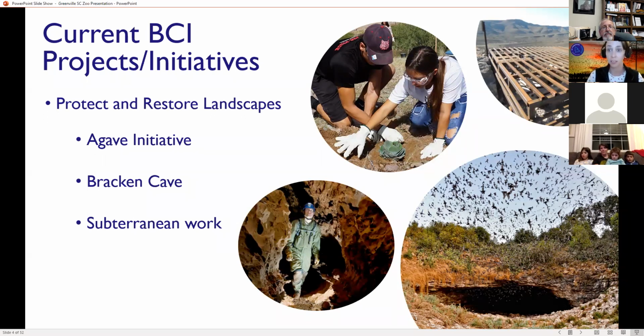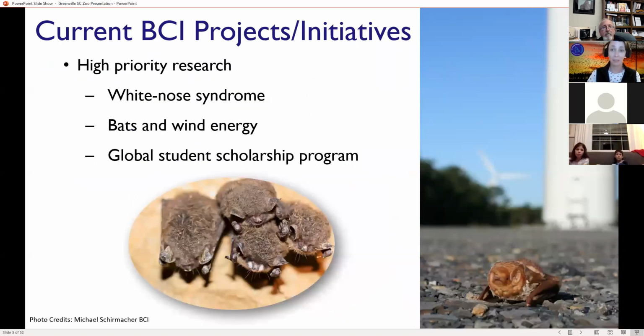Then we also do a lot of subterranean work. That's Jason right here. He and his team do the very cool work of rappelling down abandoned mines and into caves. It's mostly in the southwest and northwest of the United States. They're checking out these abandoned mines, figuring out if bats are roosting there. A lot of their work is installing cave gates, which prevent people from going in and disturbing the roosting habitat, but allow the bats to go in and out, which is really wonderful. They do lots of really interesting subterranean work, and they spend a lot of time underground, which is a very cool job if you like that. And then we have a lot of research projects and initiatives. We have a very amazing science team, and they are working on a lot of different things.